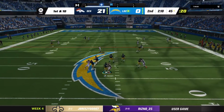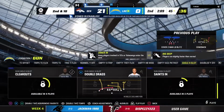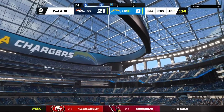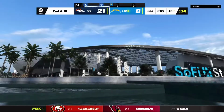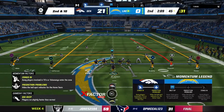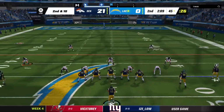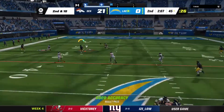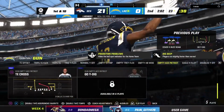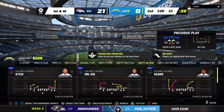Justin Herbert looking to pass. That is incomplete. But there's an incompletion, partner, and the struggles through the air continue because so far their lack of passing production has led to a lack of points. So now 2nd and 10 after the incompletion on 1st down. Herbert back to the air. And he's got this to Jefferson. And this is going to be another 1st down as they'll make the tackle at the Broncos' 23. 23 yards the pickup there.